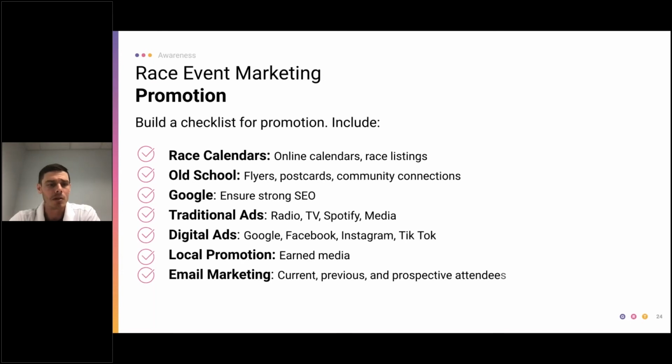The next one is Googling your event. If you type in your event name and your website's not coming up, that's a problem. And you should definitely use RunSignup's website capabilities at that point. And then also just go and look at what is out there about your event. Is there anything that you don't like? Are there things that you didn't realize are out there?